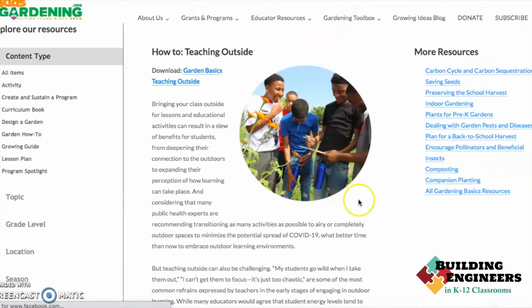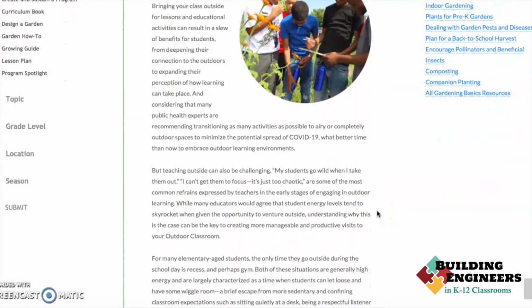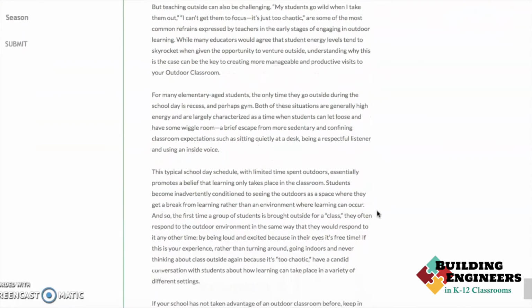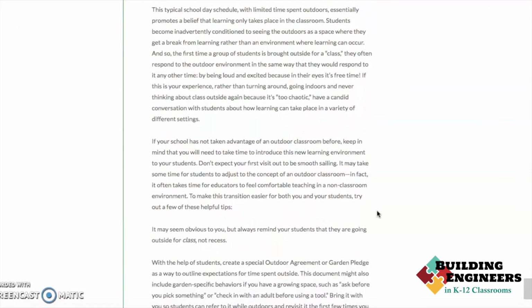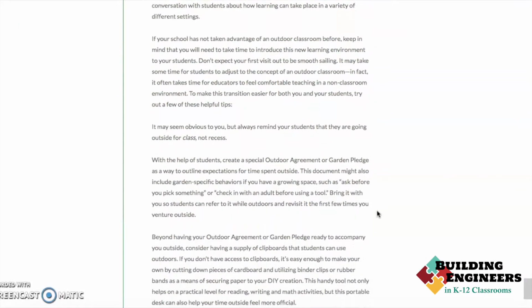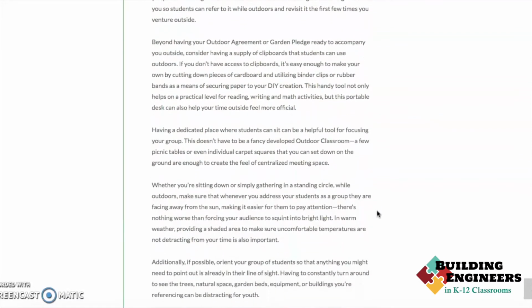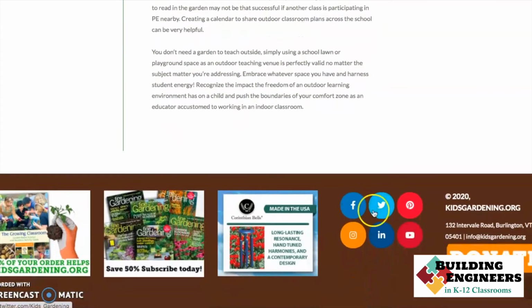Also included in this is a link about teaching outside. This information is very useful. I like that it talks about the fact that teaching outside is different from recess. It's still an extension of the classroom. And really, it talks about how a lot of the same rules apply.